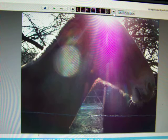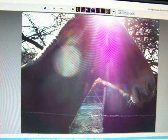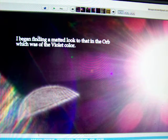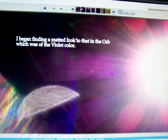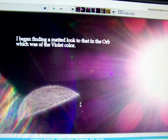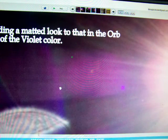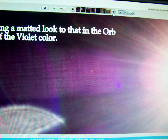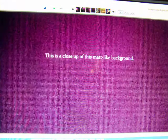And so here's a little of them with the violet color. And here's one more of the horse, and a lot of violet came through in that. I was finding a matted look in the orbs where the color of the orb was violet. See, you see in this violet part, you can see that matted look. But in case you can't see it that good, well, I'll bring it up. Maybe you can see it now. The next picture will show you it up real close.